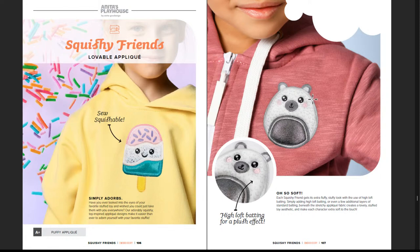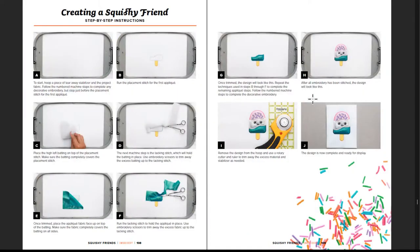Okay, squishy friends. Simply adorbs. Have you ever looked into the eyes of your favorite stuffed toy and wished you could just take them everywhere? Our adorably squishy toy-inspired applique designs make it easier than ever to adorn yourself with your favorite stuffy. Each squishy friend gets an extra fluffy, stuffy look with the use of high-loft batting. Simply adding the high-loft batting or even a few additional layers of standard batting beneath stretchy applique fabric. That's the key to it. Creates a lovely stuffed toy. That is super cute. That is really neat.